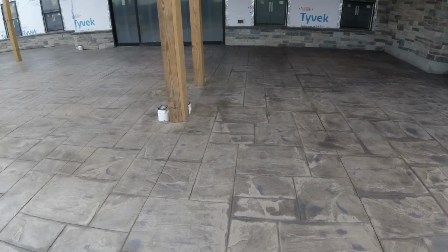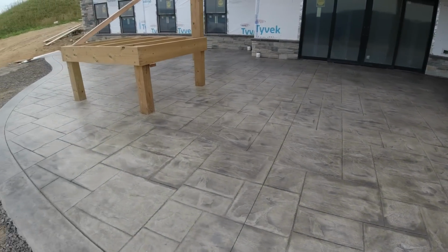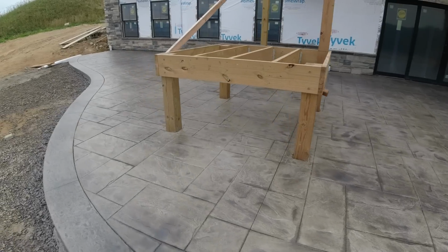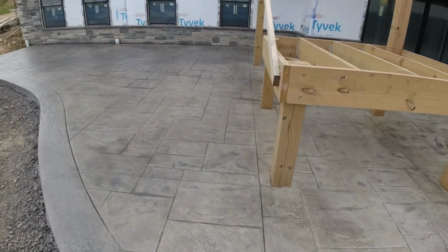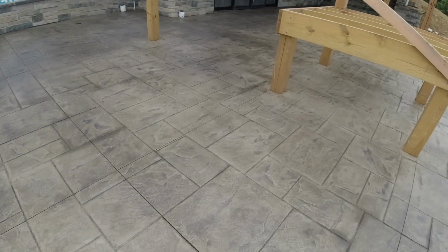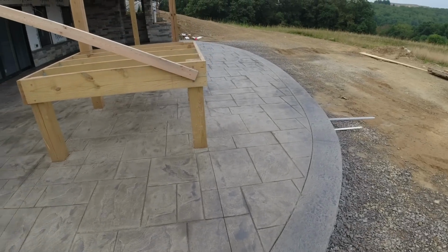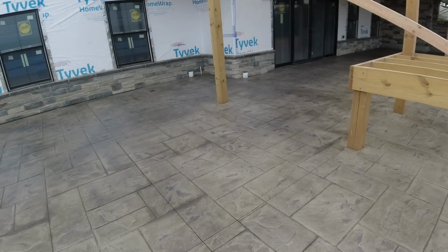Okay, so there it is. 2 coats of sealer, and this patio is done. Now after it fully cures and everything over the next few days, all of this color is going to blend in really nice. It's going to look really natural. I think the homeowners are going to be really happy with this. So with this job wrapping up, I'm off to meet the guys at whatever they're doing.